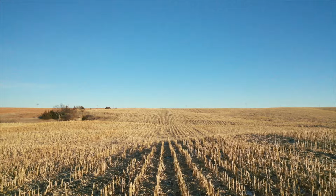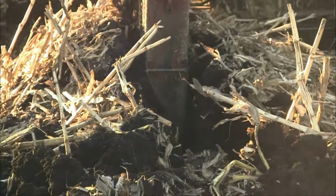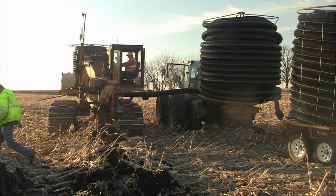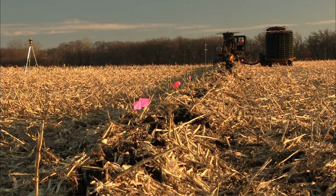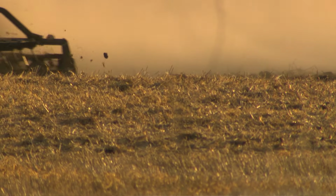There's intense pressure on the environment, from agriculture to development of all kinds. There's two ways to look at it, I guess. One is, what if we hadn't done something? And the other is, does it matter?